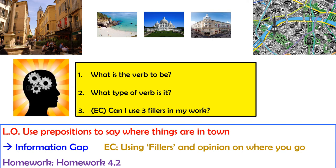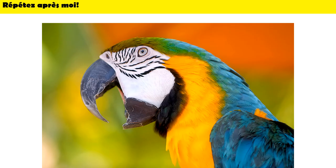Alors mes petits, we've looked at some grammar then. We've matched up some vocab. Let's get learning these key words known as prepositions, which means the words that we use to explain where something is, like in front of, behind, next to. On y va, mes petits. Alors mes petits, donc maintenant, on va apprendre le nouveau vocabulaire. Il faut écouter moi, il faut répéter après moi, les petits.